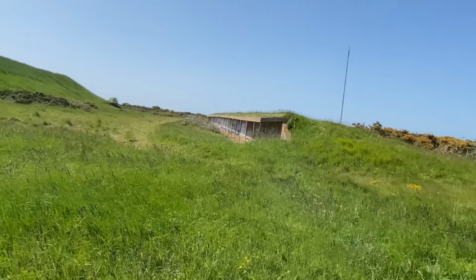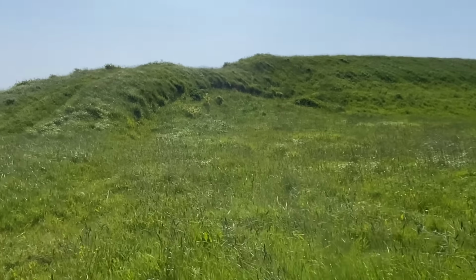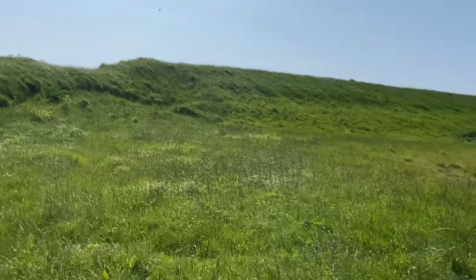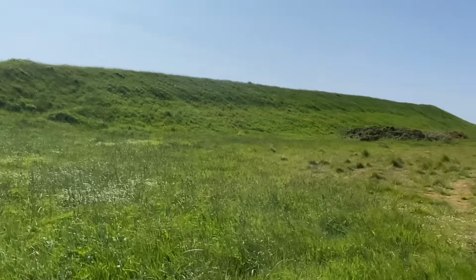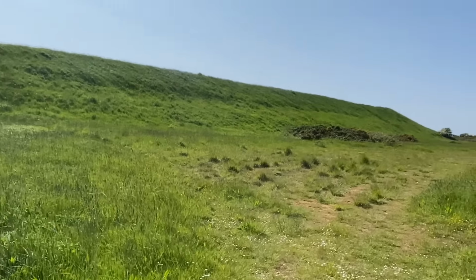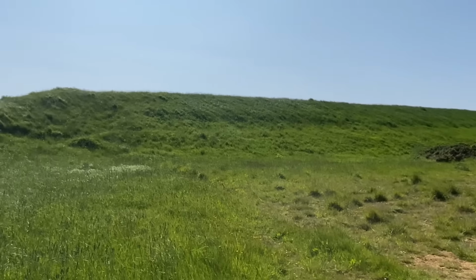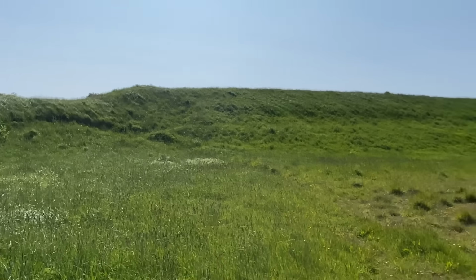It's a rather fascinating structure. Now we've got clearly a man-made earth mound. Now is that from the 70s? Is that from when they cleared the A20 and they constructed that? It looks like some kind of dike or a military wall from the Roman Empire.